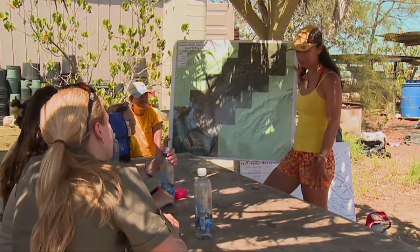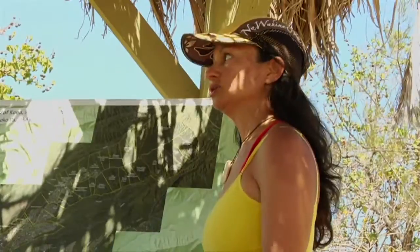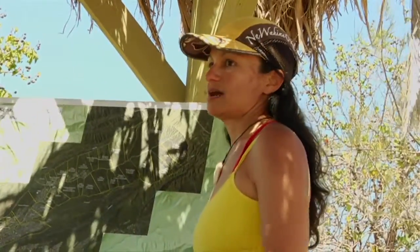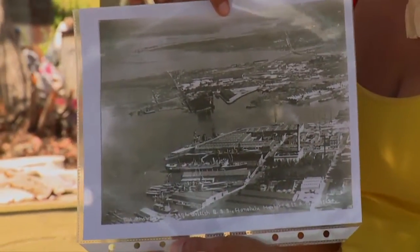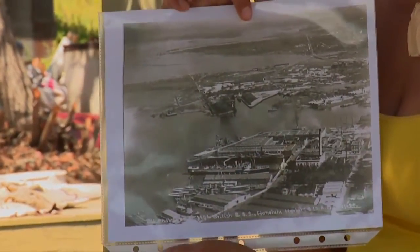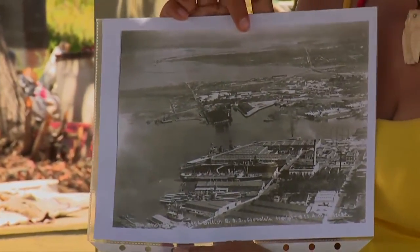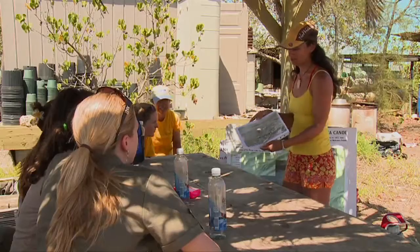So this place is very important. Right now there's no protection for it. It's not a historic site, state or federal. We're slowly working on that so that we can keep bringing kids here and teaching science outdoors. This is another picture, you can see the fish pond. This is a 1924 picture. You can see the fish ponds back there. Oh yeah, they were big. We also had salt ponds. Have you ever seen salt made? Yeah, but we had salt ponds made.